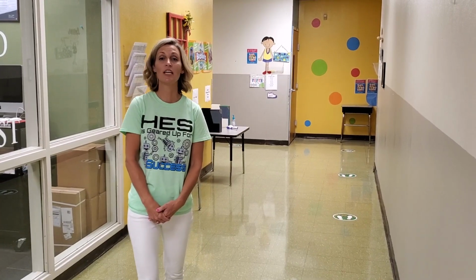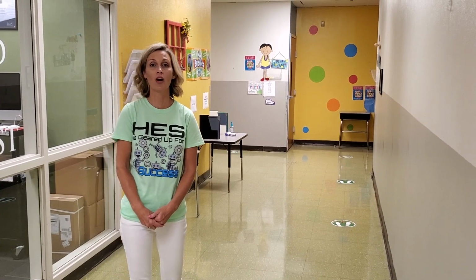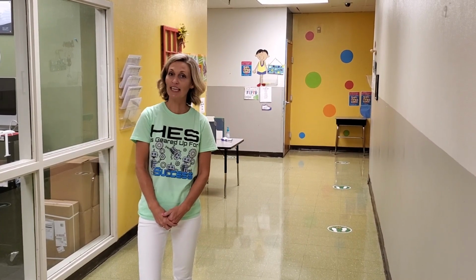This is what is known as our main building. It houses our pre-K, 3rd, 4th, and 5th grade, and it just makes a giant square. We wish we could show you, but this is as good as it's going to get for now.